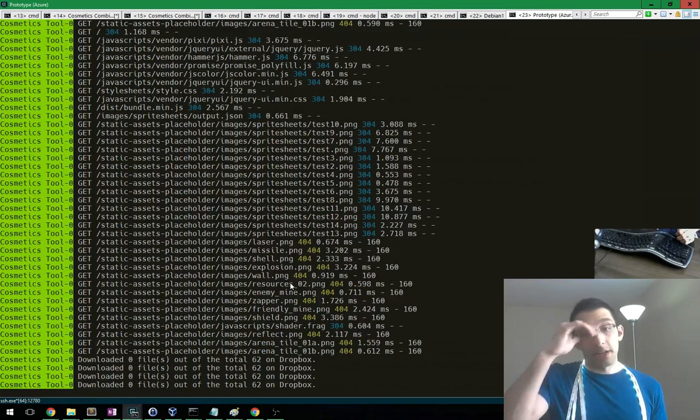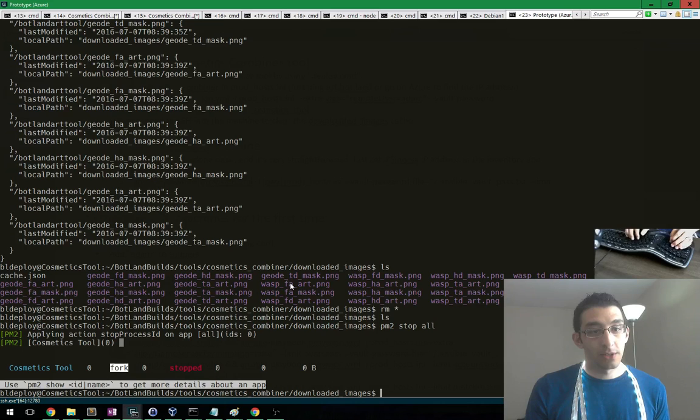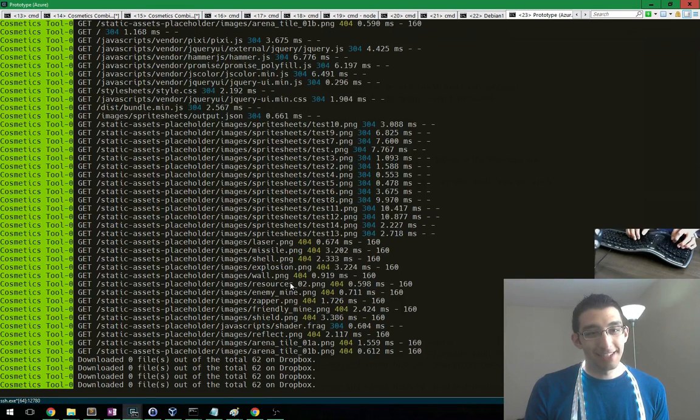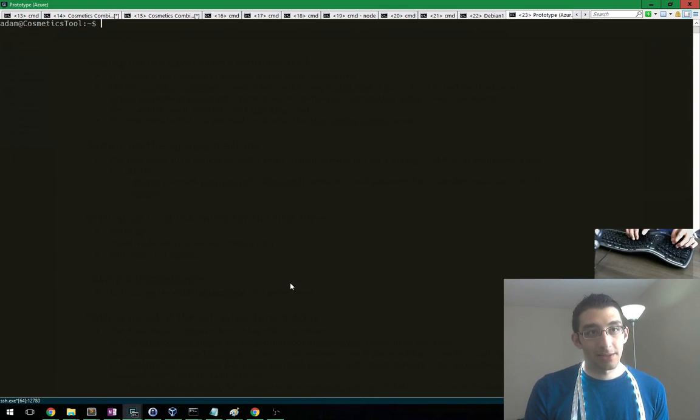All right, so what am I trying to do here? I want to restart this thing so that it rebuilds the cache. So all we need to do is go into the cache here, rm star, and then restart it. Easy peasy. Except that's not how we restart it. How do we restart it?